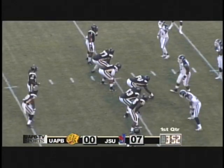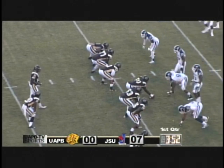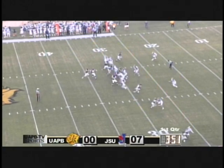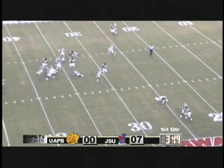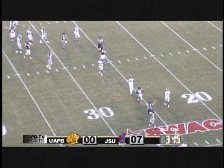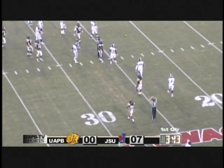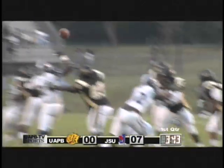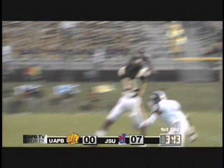3rd down and 3 here. Anderson, as we resume plays in the shotgun, bringing heat on the edge, throwing, completing. If he holds on to it, it's a first down, and a nice catch by Wesley Hawthorne. We mentioned he's kind of touted as the best hands on the team, and you see why right there. They needed 3 yards. He picked up 4 and got a shot in the back as he caught it.